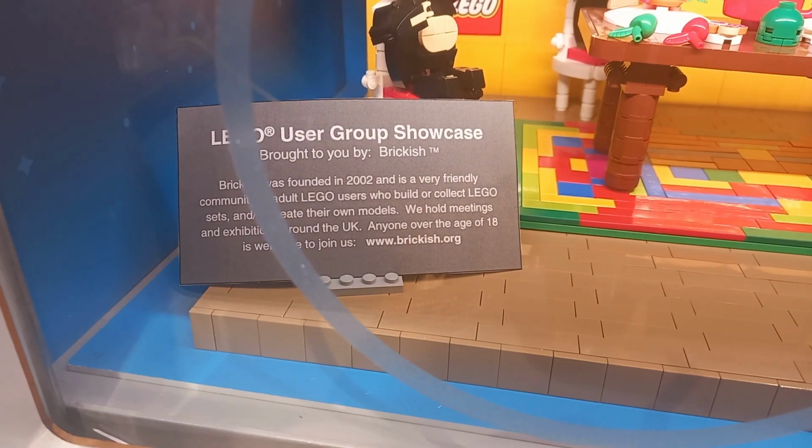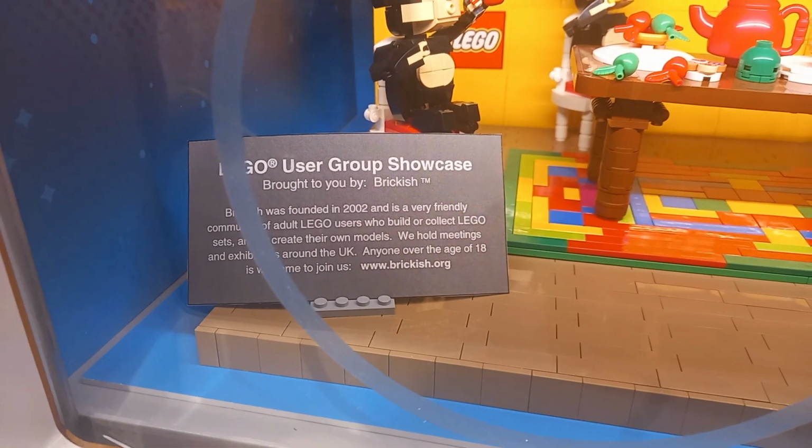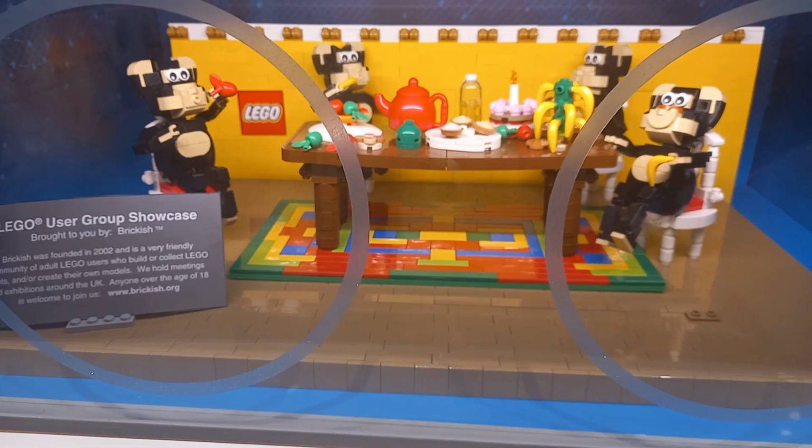And whilst we're looking at displays that switched it up, there was this display here from Brickish, which is a LEGO community which is 21 years old, so it's been going strong for quite some time.